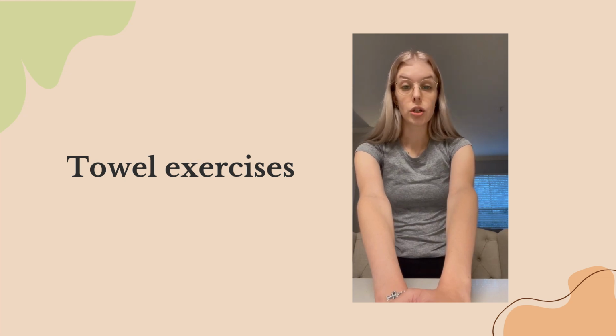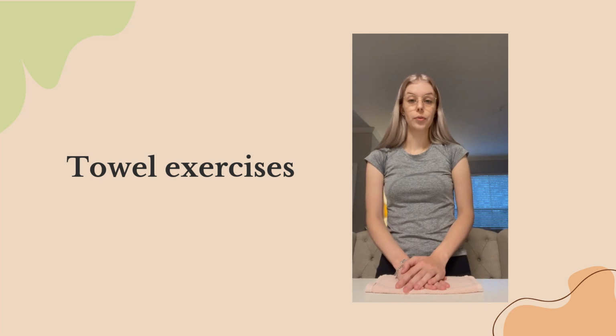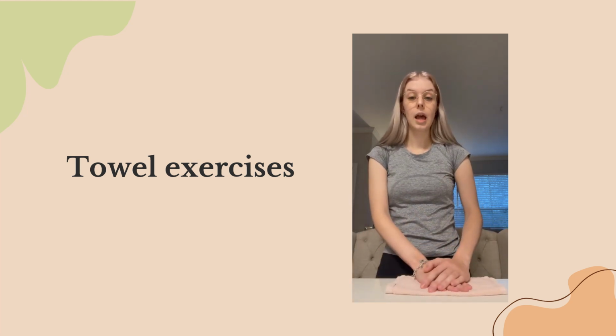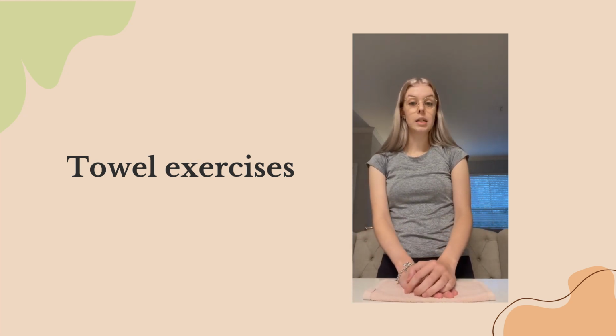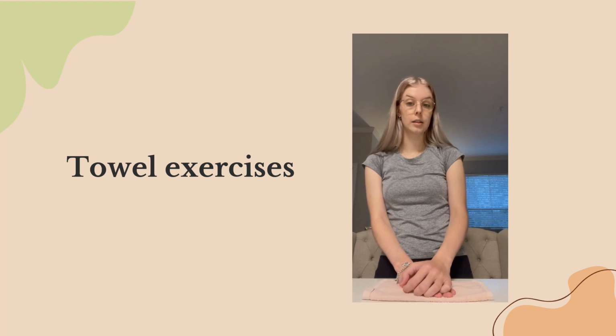Once you feel a good stretch, you're going to hold for 10 to 15 seconds, then bring your arms slowly back towards you. You can also do motions like side to side motions and circular motions. These are recommended to do twice a day, 3 sets of 15, holding each stretch for 10 to 15 seconds.